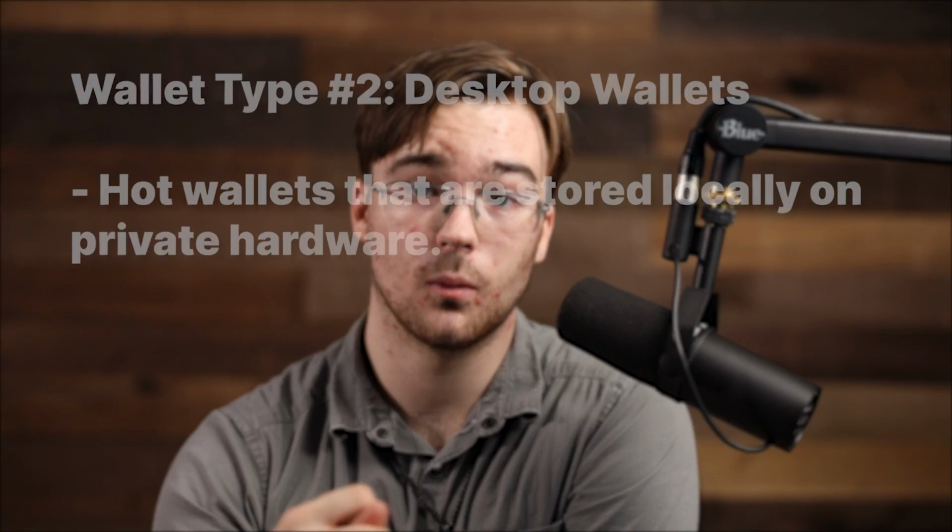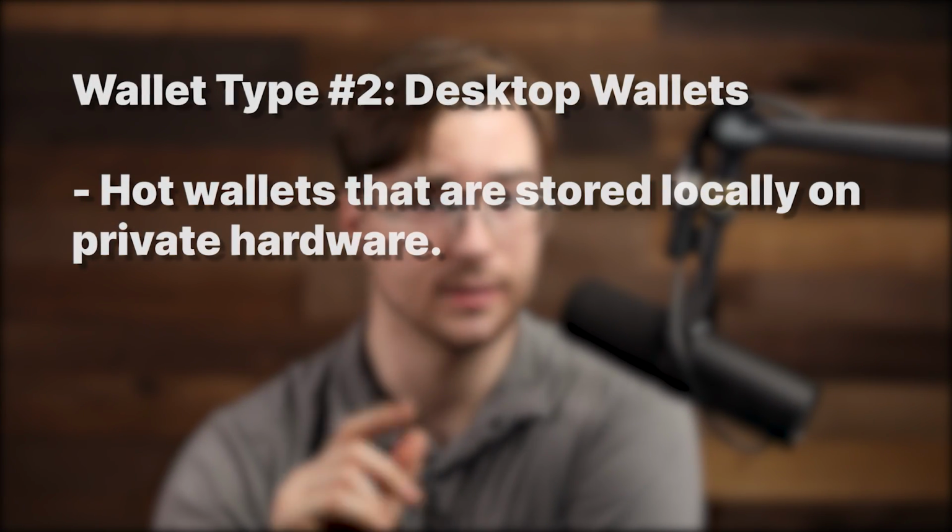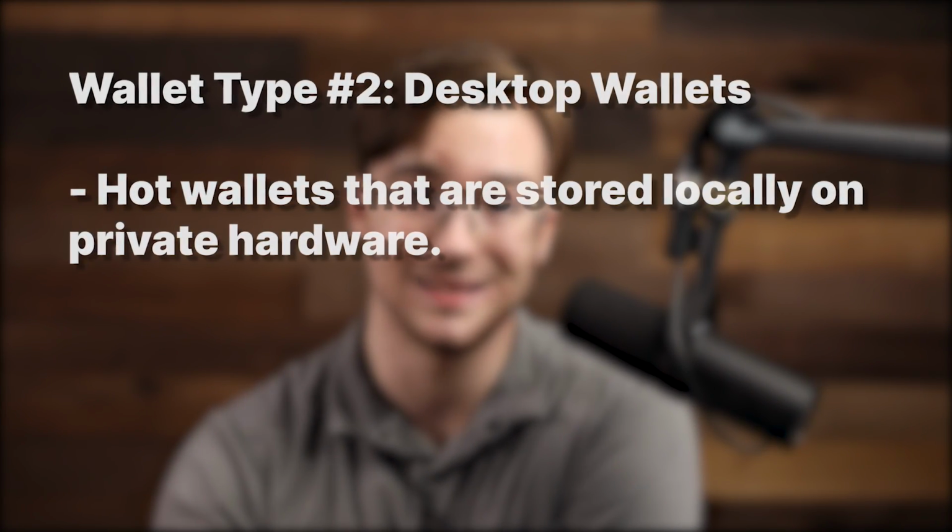We're getting to it. Now, the second type of wallet is the kind of wallet that you do directly and solely own your private keys with. In the previous example, you don't own your private keys. The exchange owns the private keys. The second type of wallet are hot wallets where you do own your keys outright. A good example of that would be the Exodus wallet, a desktop wallet.